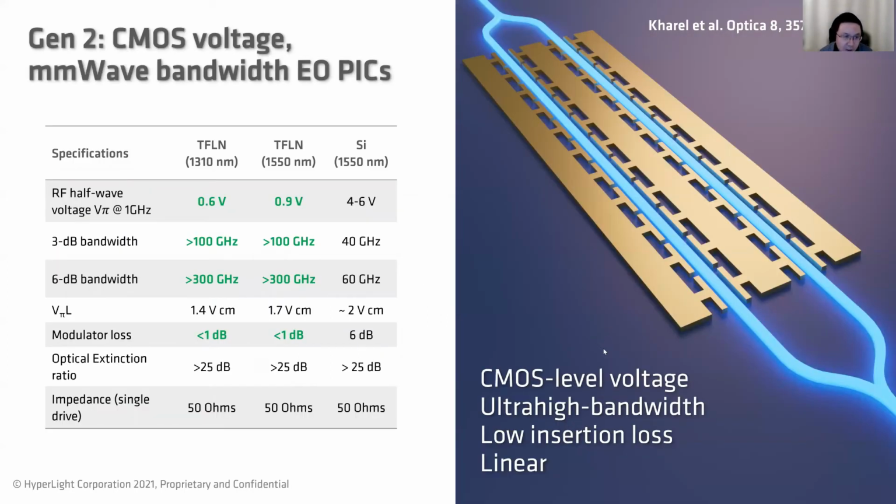So right now at Hyperlight, after we did the internal development, we call it the second generation, the CMOS voltage millimeter wave bandwidth electro-optic PICs, which can achieve some really amazing numbers. I think the most relevant wavelengths here are probably 1310 nanometers and 1550 nanometers. And we also give a broad reference that we find in the literature describing silicon modulators. The 1310 has a natural advantage that it's a shorter wavelength, so less phase shift is needed. Therefore, the voltage there is a little bit lower. But you can see that these are significantly lower voltages than silicon.